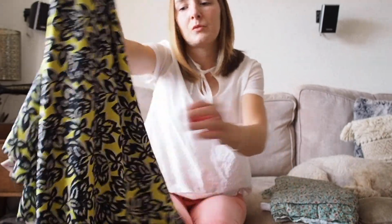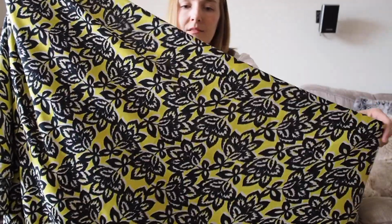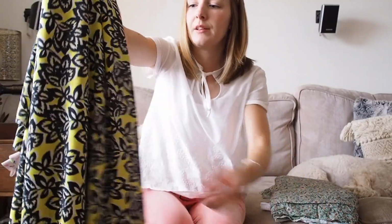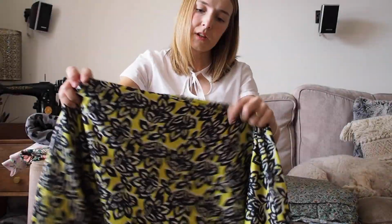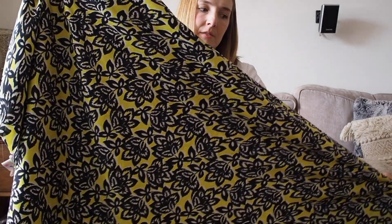I didn't realise it was quite as silky as it was. It's really like a kind of silky chiffon kind of thing, really drapey and quite see-through, and I had imagined that I was going to make a dress from it. So I'd like some ideas. What would you like to make from this?